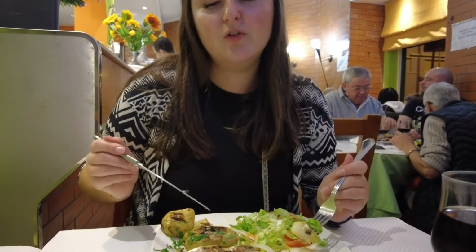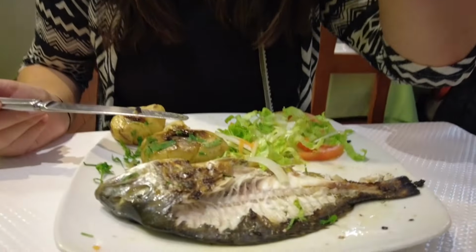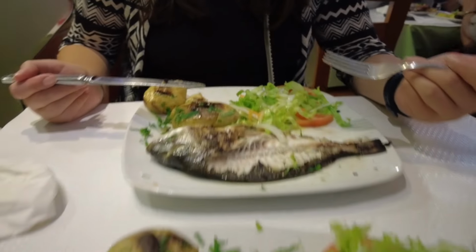How do you like the fish here? This is really delicious. Oh my god. I do have potato here, but the fish is super cute and super delicious. Yes. And yummy. It's so good. Yes. Very cute. Look at this. So the fish was the best dorada I ever ate. It was really good.